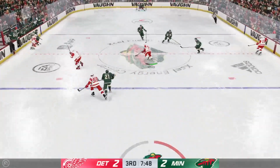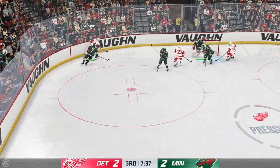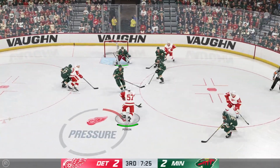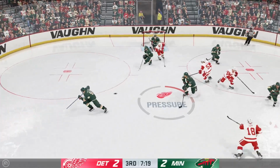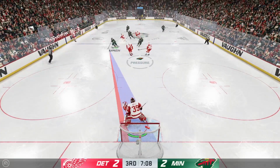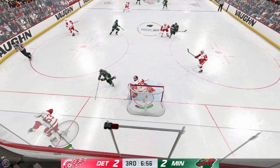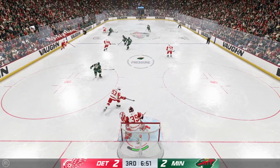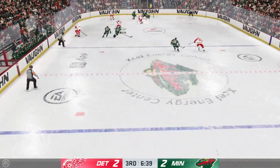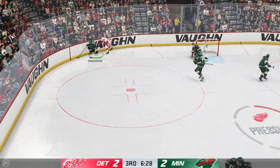Detroit's got it in their own zone. The Red Wings looking against the half wall. Quick feed to Perron. And that goes off a player. Kaprizov's moving it ahead. Here's a shot. And that goes wide. Well, he certainly didn't get much wood on that one as it just glides past the post. Slides the puck over. And the shot dies in the traffic jam.